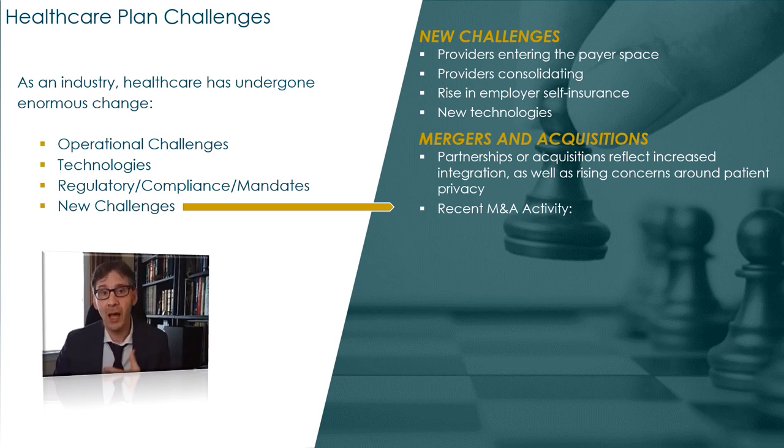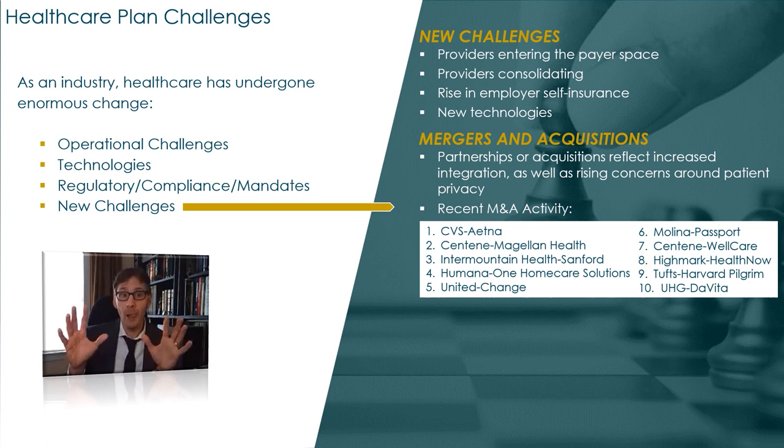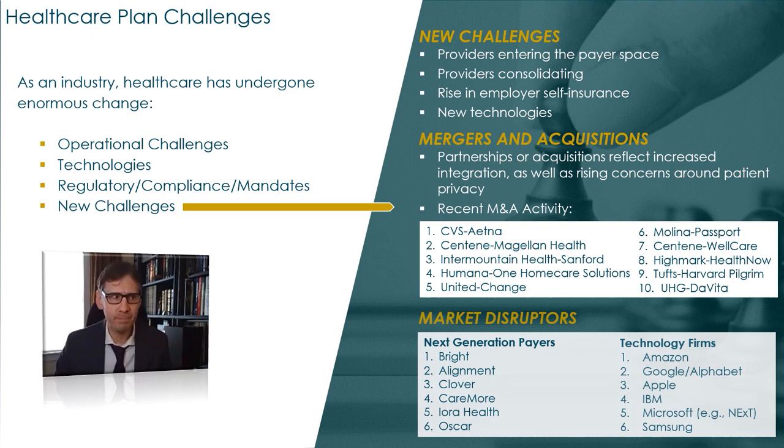Just quickly, if you think about the things that we've seen in the last probably 2 to 3 years, there have been some very, very notable mergers and acquisitions. We just shared a small list of those on the screen. On top of that, there have been some new players into the market from a next generation payer perspective that are acting as disruptors. They're looking at the healthcare payer system and saying, is there a different way to approach this? Is there a better way, a smarter way, a more effective way to approach this?